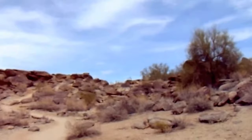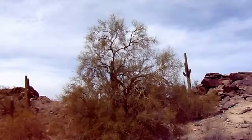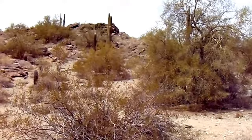Don't get much of a chance to see them, but the quail, little ground quail everywhere out here, and they make a really cool noise. Really cool. Oh, I just realized I was pointing at the sky. Sorry. I'll have to edit that out. Pretty.